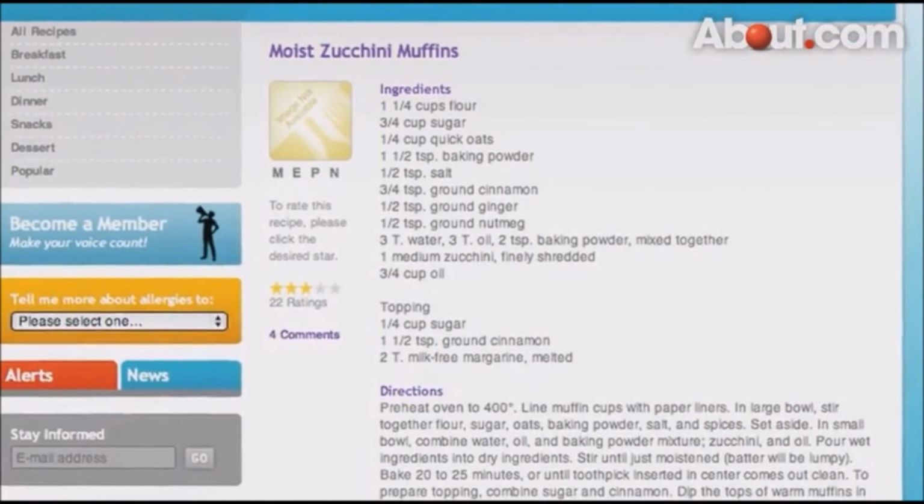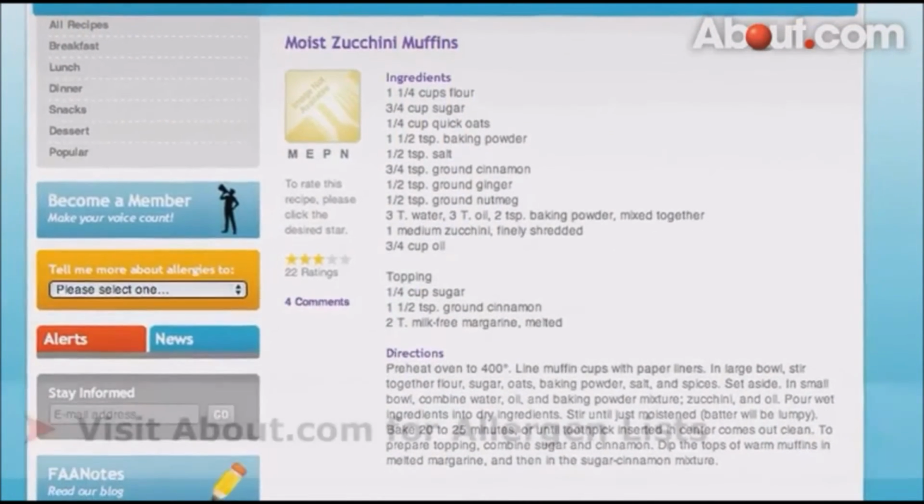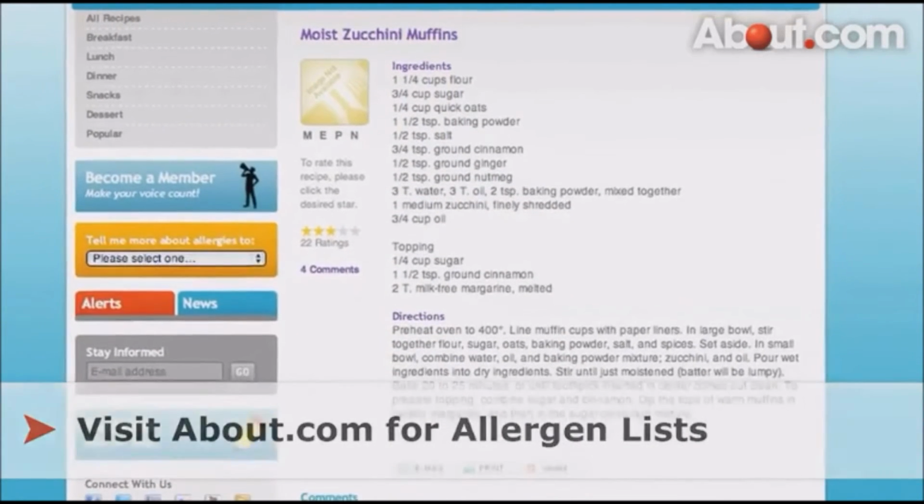Having multiple food allergies can be challenging, but generally, with some trial and error of recipes and different restaurants, patients can find ways to still enjoy and even eat out safely.